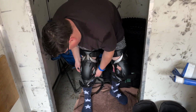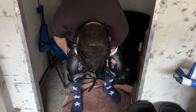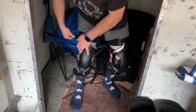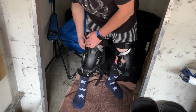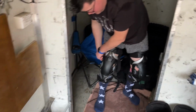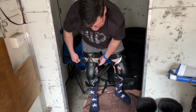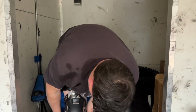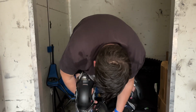Right. These pods, they're meant to save you if you come off. They also work as knee guards. Yeah. They stop you from hyperextending your knee, don't they? Exactly. They're really good. They're actually the ones that Chris Birch wears. Oh, cool. They're a little bit of a faff to get on. But once they're on, they're actually quite comfortable. All day comfortable.